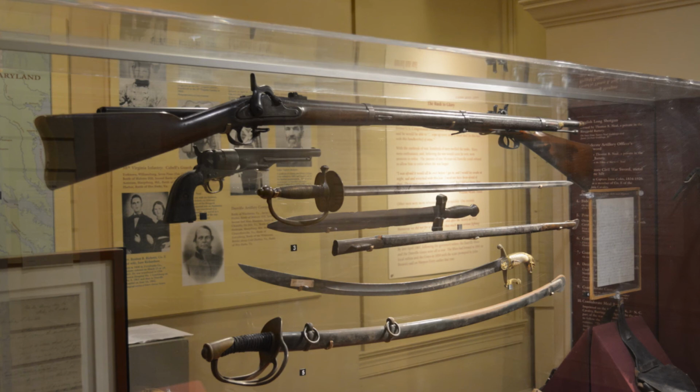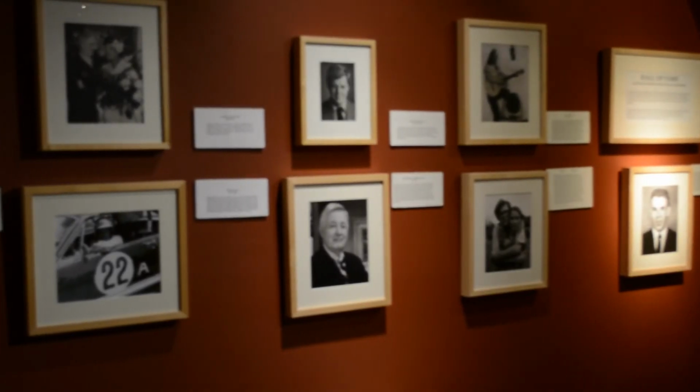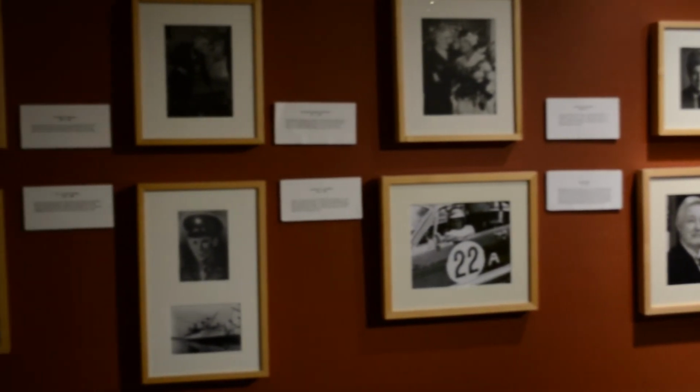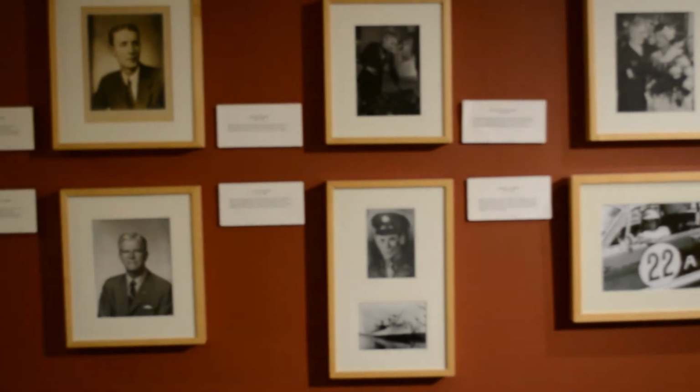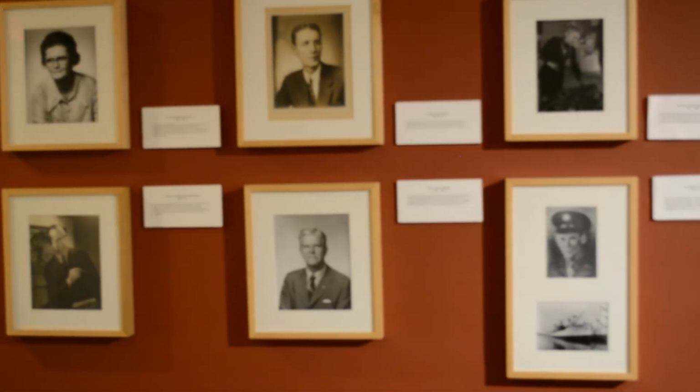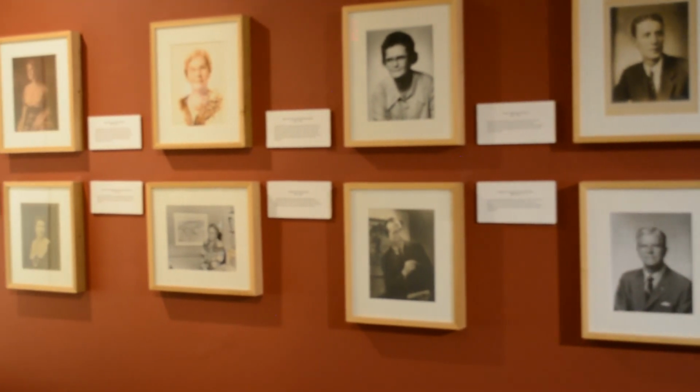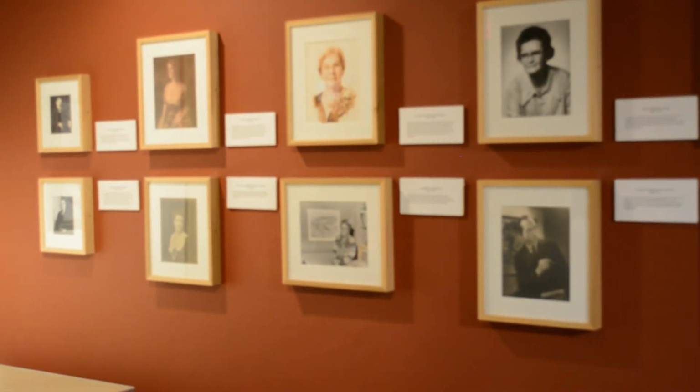From there, we invite our visitors to go into our Hall of Fame, which is comprised of little autobiographical sketches of people that have been born and raised here in the Danville area. We do hope to expand our history beyond the Civil War as well, but that is our main focus right here at the moment.